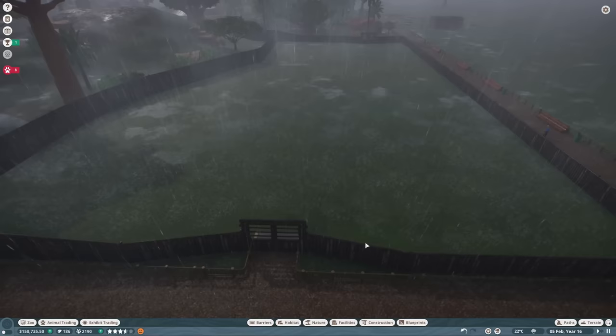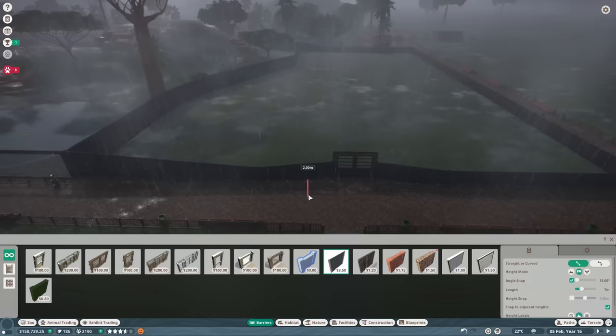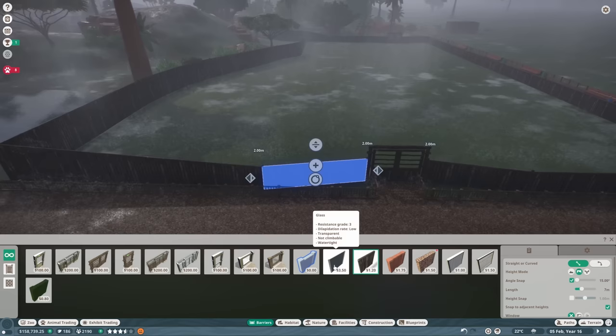So what you could do is just have water separating them from the guests. What I'm going to do is probably use glass because it's resistance grade 3, which is way more than they need, which is 1, and it's not climbable, whereas wooden logs are climbable. So I'm going to just stretch this out to here and make these all glass.